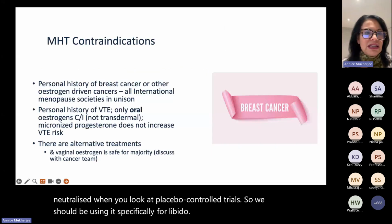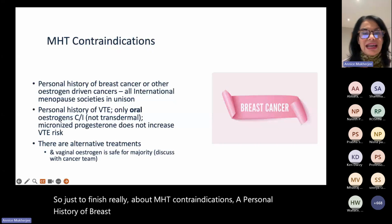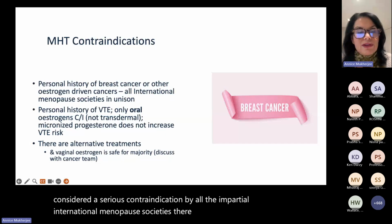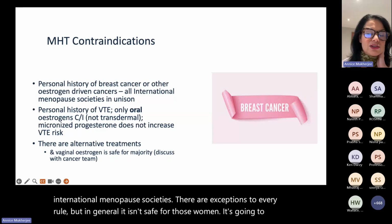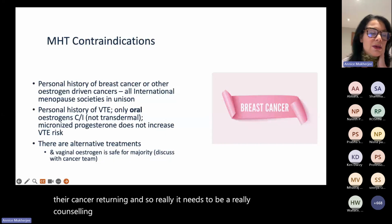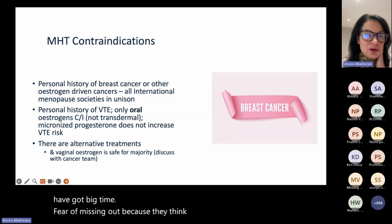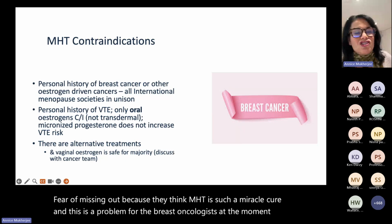So just to finish really about MHT contraindications. A personal history of breast cancer or other estrogen-driven cancer is considered a serious contraindication by all the impartial international menopause societies. There are exceptions to every rule, but in general, it isn't safe for those women. It's going to risk their cancer returning. And so really, it needs to be a really counselling discussion with women. But unfortunately, a lot of women who have had estrogen-driven cancers at the moment have got big time fear of missing out because they think MHT is such a miracle cure, and this is a problem for the breast oncologists at the moment.